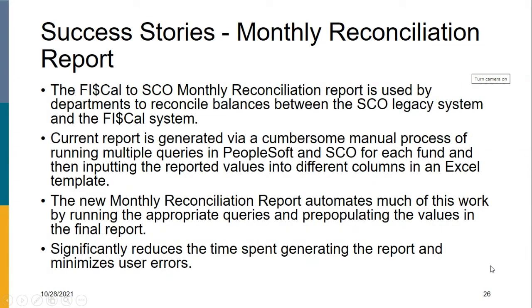So let's talk about celebrations and success stories. We're very happy to provide a platform where users have a better user experience in terms of speed and flexibility. So one of the success stories is the monthly reconciliation report.